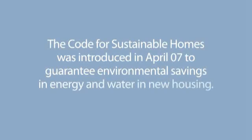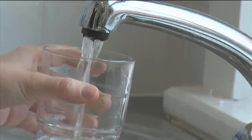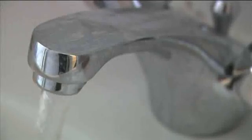Another benefit of using Ecoplay is the issue of the Code for Sustainable Homes, which was introduced in April 2007 to guarantee environmental savings in energy and water in new housing. For example, with the help of Ecoplay, a home currently at level 1 or 2, using approximately 120 litres per person per day, can be elevated to levels 3, 4, 5 and 6.